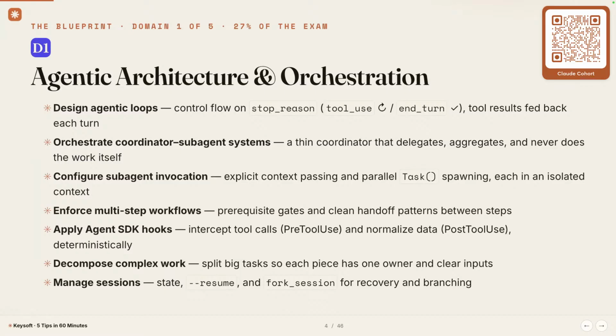And then you need to understand the concept of a hook. A hook is a guardrail, and when you're working with multiple agents, it's a way to make sure something happens before a specific task fires off. And I'll dig deeper into that when we look at the real architecture example.